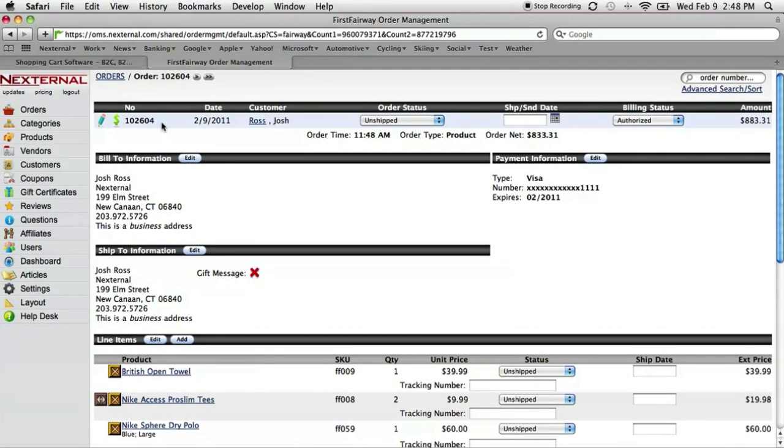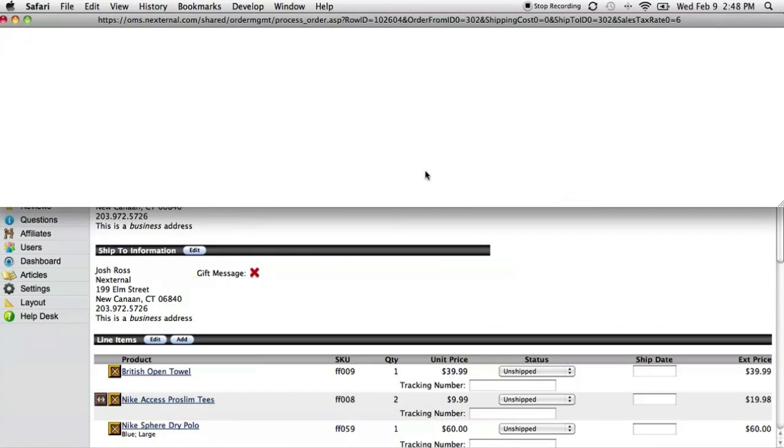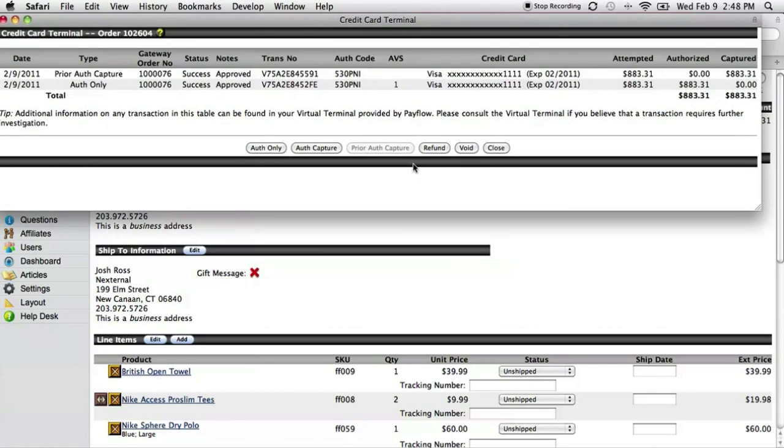So first thing I want to do, assuming I'm basically ready to ship, is to get paid. You'll see here that the system has already authorized a credit card using a compatible gateway provider. A gateway being a piece of software that links an external system to your merchant account with your bank. Now that we're ready to get paid, we simply click on the $ icon, hit OK, and the system will show me that I've successfully captured the funds.